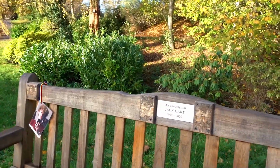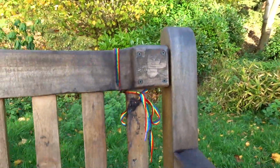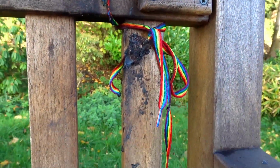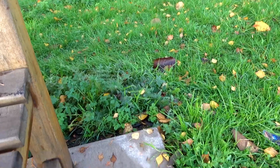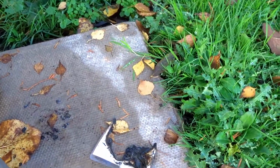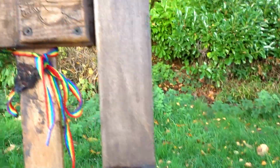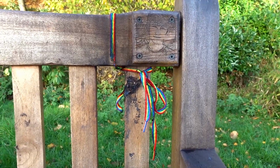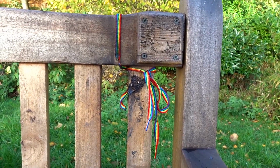Looking at Jack Hart's memorial bench, and someone has obviously set all the photos on fire. You can see it's all burnt, and there's burnt photos down there. Why you'd want to do that is another question, but terrible thing.